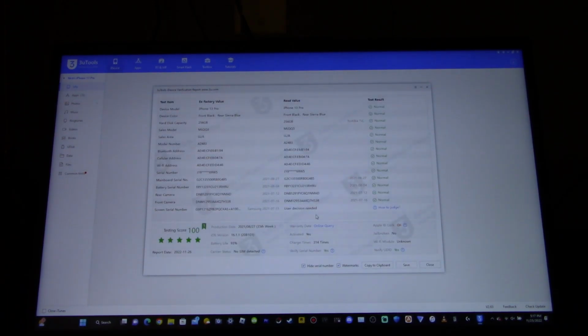Okay, so let's see. It says testing score 100%, motherboard, serial number, battery serial number, rear camera, front camera. Okay, so it appears that nothing has actually been replaced at all. The battery health is at 93%, charge times 314 times. So it appears that they didn't replace anything, not the screen or anything like that. So this thing must have been extremely lightly used. So I'm impressed with this phone.